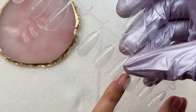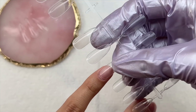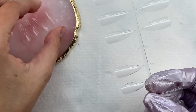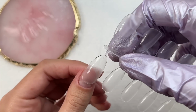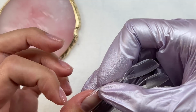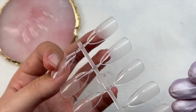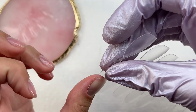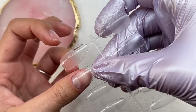For my thumb, I am usually never a size 0, and with these nail tips, I did have to go all the way up to a size 0, and I felt like it still didn't fit me absolutely perfectly, but it was able to work and I was able to make do with it. So the nail tips are not for people with larger nail beds, that's for sure.